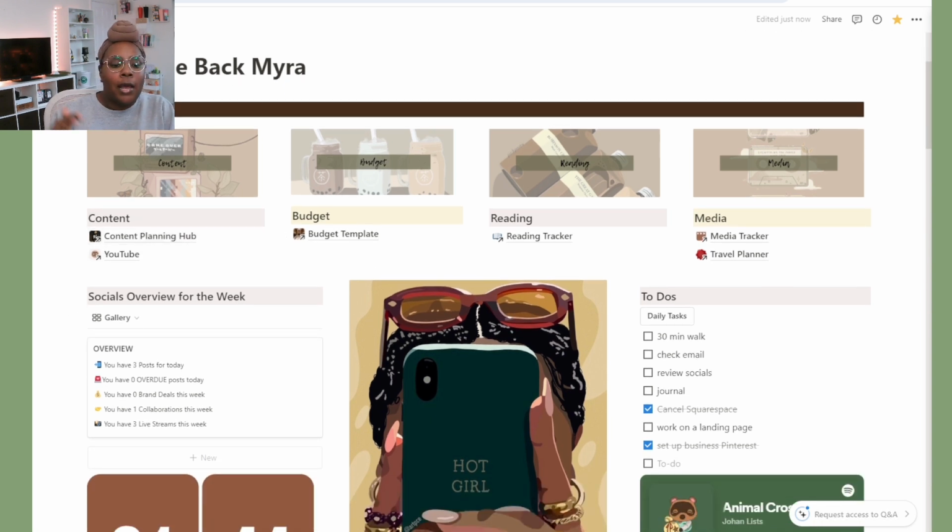Right up under it, I have borders, and then also a breakdown of my frequently visited pages. So we have our content, budget, reading, and media. And these cover photos for each little bracket, so to speak, are something that I went ahead and made in Canva. I found all of these images pretty much on Pinterest. So up under here is where we have our links to pages.